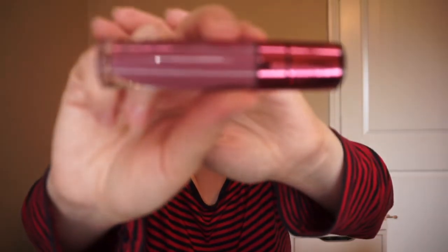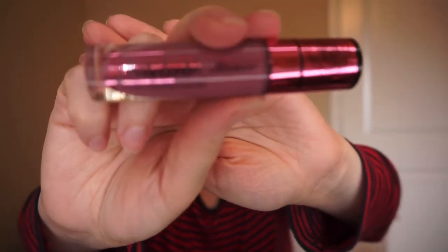This is Petal Poison from Wet n Wild Liquid Catsuit. When they did that rose collection, I do love the color. I am still trying to find out about Wet n Wild not being cruelty free. So this one I may be decluttering. It's a beautiful color, but I don't want to keep that for that reason.